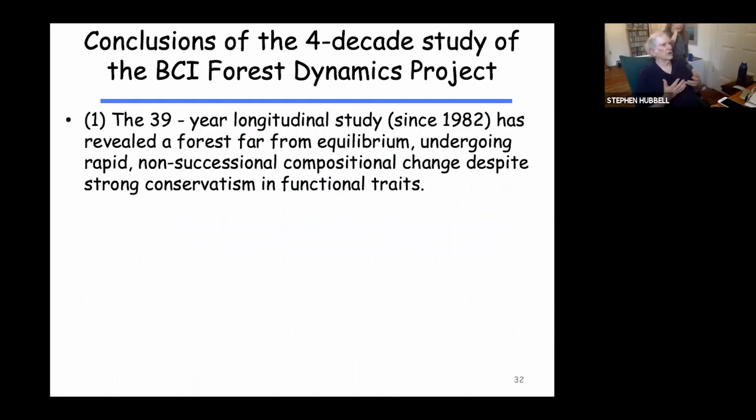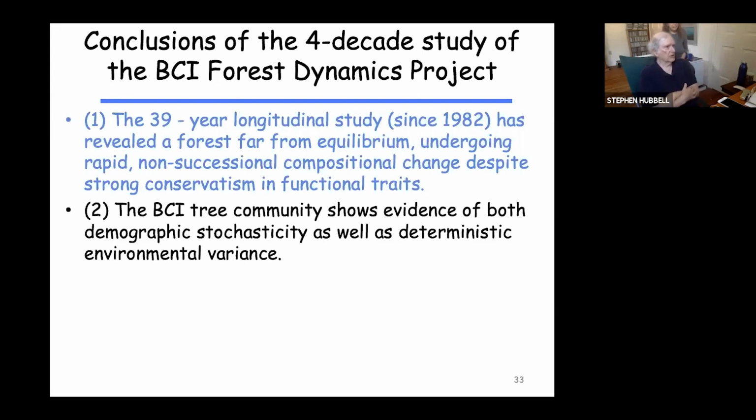So what are the conclusions? These are the three points I want you to learn because they're the central points of my talk. The first is that the 39-year longitudinal study since we completed the first census in 1982 has revealed a forest far from equilibrium, undergoing rapid non-successional compositional change despite strong conservatism in functional traits. Functional traits are things like wood density and leaf characteristics of chemistry and so forth and so on. Secondly, the BCI tree community shows evidence of both demographic stochasticity as well as deterministic environmental variance.